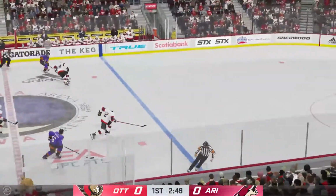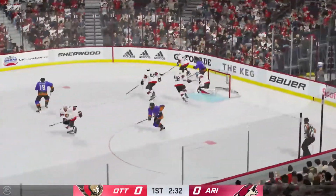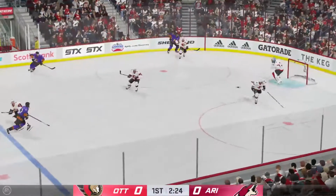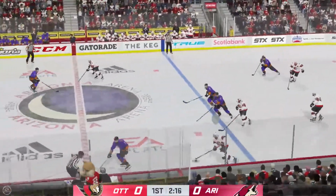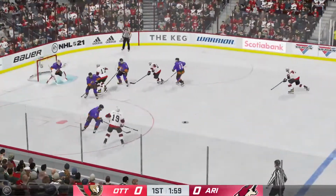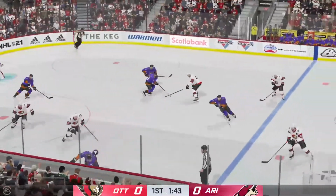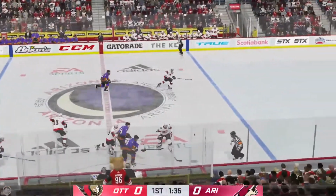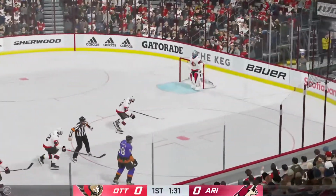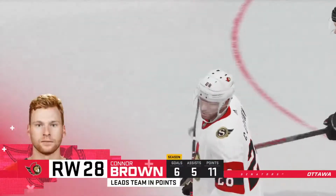Over to Chikarin, to Dorvac. He moves on in and Goodbranson dumps it in. Picked up by Shabbat. Over to Goodbranson. Batherson to Paul. Back to Batherson. Batherson finds Goodbranson. Goodbranson shoots at blocks. And that goes into the crowd. There's 1:31 left to go.